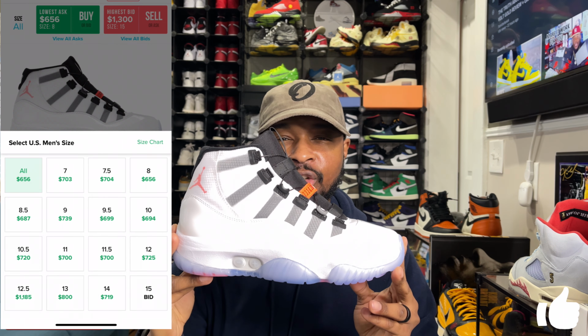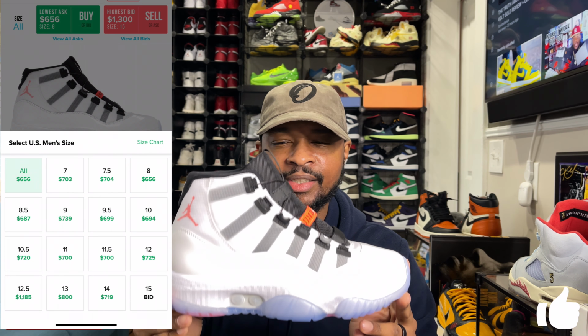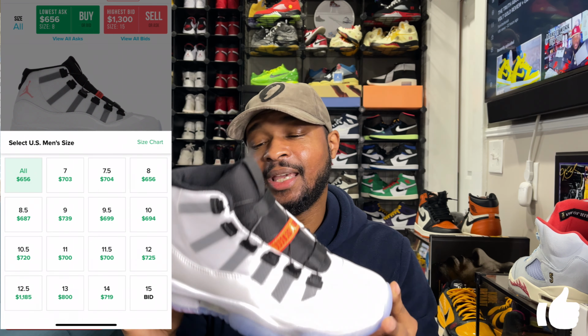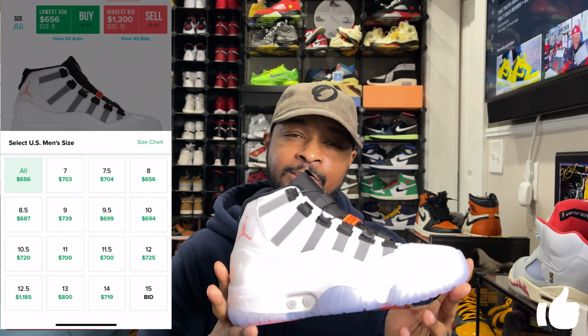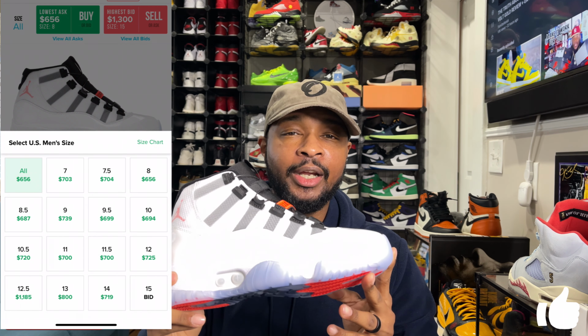It's the first one of the Jordan 11 of its kind that has this Adapt technology, and things like that typically always tend to go up more in value. So plan to see these in my collection for quite some time. I actually do plan to wear these every once in a while as well. But if you do want to grab these either for an investment or for personal use, grab them now, because they will be worth four figures at some point here in the near future.